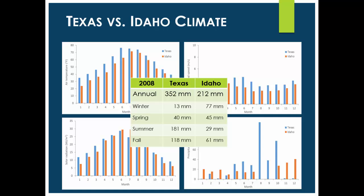And if we're going to focus on the summer season, Idaho received only 29 millimeters. And this was very low compared to what Texas received during that year, which was around 181 millimeters. So this difference in climate conditions, particularly the trend in precipitation, could have led to differences in manure pack conditions, such as moisture content. And this difference could have affected their potential to emit ammonia emissions within the year.